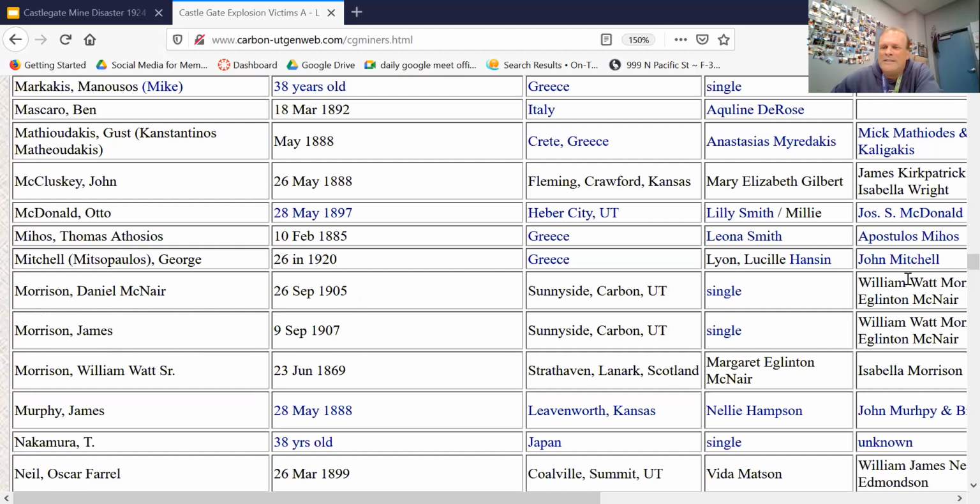You can look over here and see who their parents are. So you know they are brothers, okay? William Watt Morrison Sr. is the dad. So you go back here and you have the dad. So you have the dad that died and his son that was 17 and his son that was 19. Okay. You look over here and the mom's name was Margaret. Her maiden name was McNair.